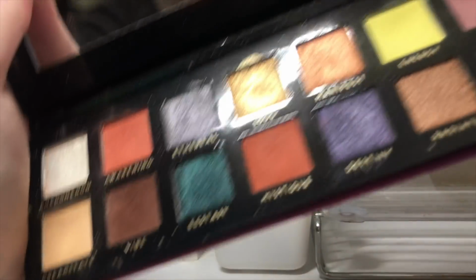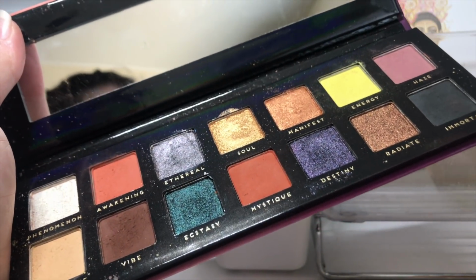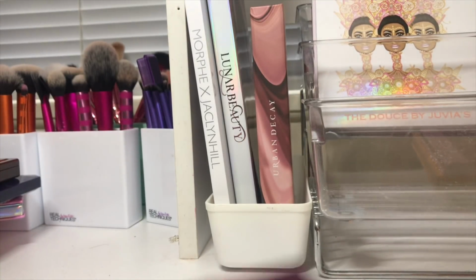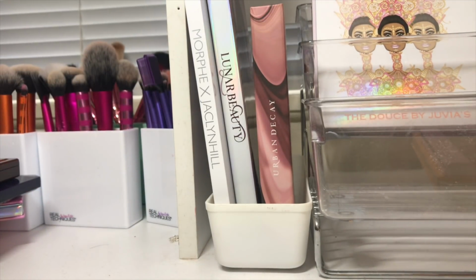It's a dupe for the Prism palette. I really like the color scheme, but I can't use it. The fallout in this is awful. They fluff away, they don't blend. I really love the color scheme, and I'm considering getting the Prism palette, but yeah, I'm gonna have to sit on that one for a bit because I don't know.